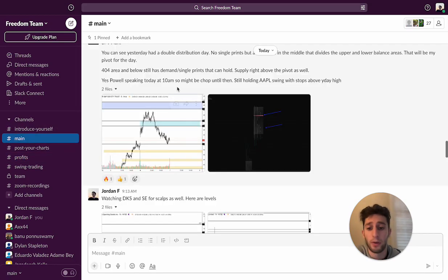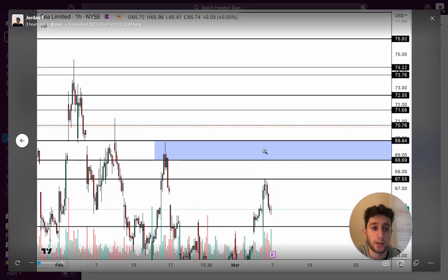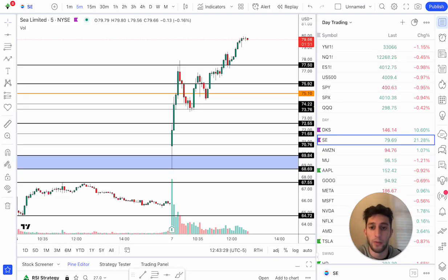You can see I also put in this plan, watching DKS and SE for scalps. I had the same exact levels here that you can see drawn. So I put this in my plan for the Freedom team right before the market opens. So they have the same exact levels and they know exactly what my strategy is. So overall, it's been very, very solid within the group.